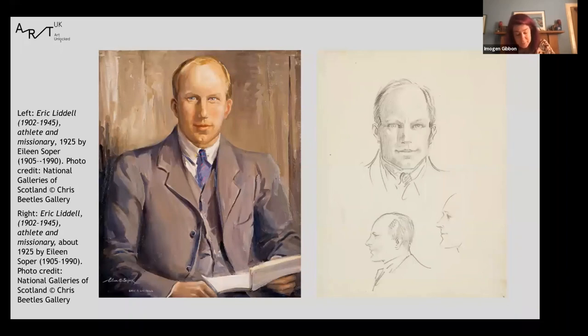And Soper kept this portrait on an easel in her sitting room for more than 60 years, never exhibiting it. The painting was found on her easel when she died in 1990, their names forever linked in Soper's inscription at the bottom left hand of the portrait, where they appear complete with middle initials for Eileen Alice Soper and Eric Henry Liddell.